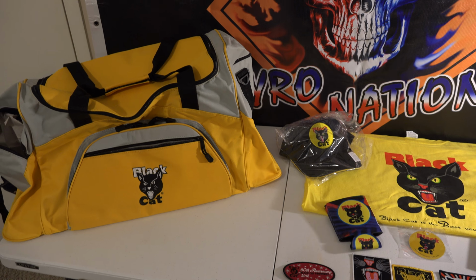We're getting a Black Cat hat. A nice looking logo on there. Look at that. Nice hat. Black Cat t-shirt. We have the Black Cat koozie. We have a tag. This goes on your bag if you're traveling. This little Black Cat item will go on your bag, allowing you to identify the bag that belongs to you. Black Cat playing cards.